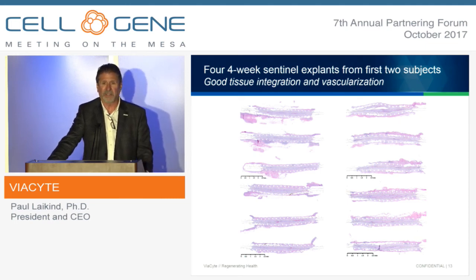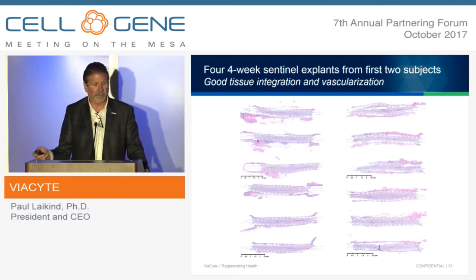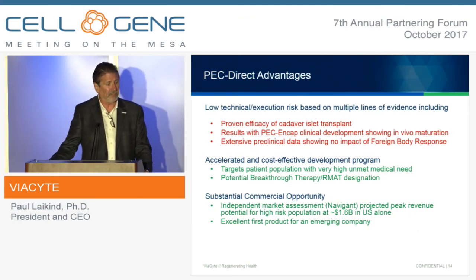Looks much better than what we initially saw, for instance, with PEC and CAP. So we're really encouraged by this, but it's still early days, and we need to get out to the 12-week and longer data to really show that we're achieving what we set out to do.